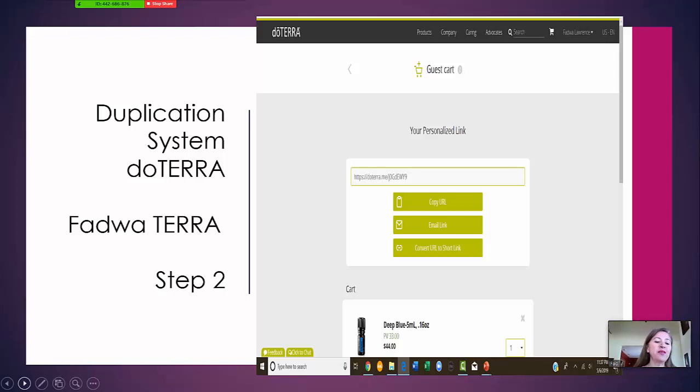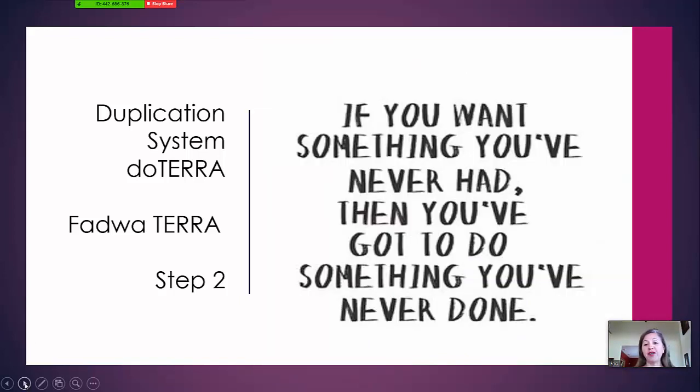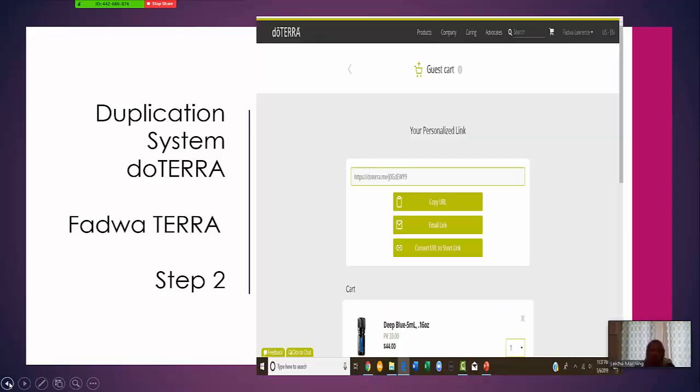Yeah. So this is the thing that I like about this generate link. Yeah, that's neat. Any questions?